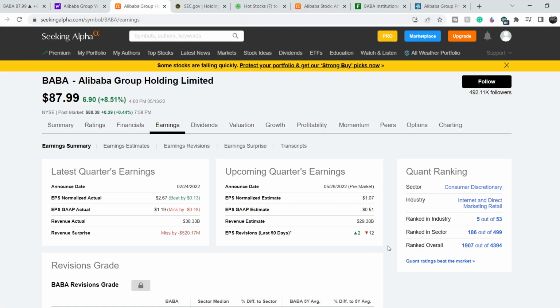And let me show you what the estimates for this company are. Analysts expect to see $1.07 of earnings per share, and on a GAAP basis they expect to see about 51 cents of earnings per share. The revenue should be in the range of $29.38 billion, and I have to say that previously they missed these numbers. Earnings per share missed by 48 cents and revenue missed by $520.17 million. They beat only normalized earnings per share by 13 cents.